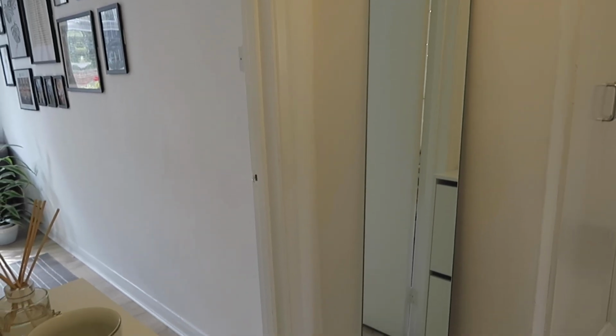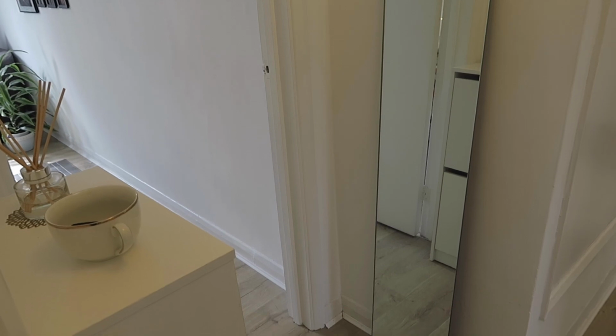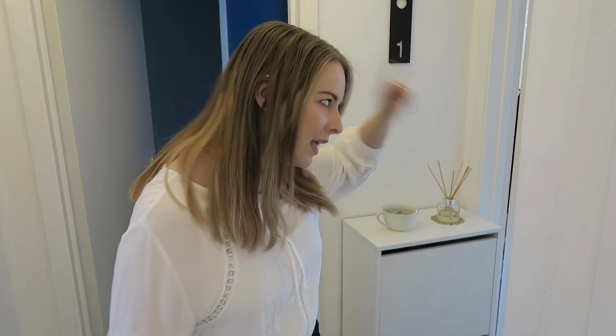On this side, I also have a full-length mirror, which I didn't buy. This was just here in the apartment. So I've put it here so that I can come out when I'm on my way out and make sure I haven't made a fool of myself with my outfit. All right, let's go inside.